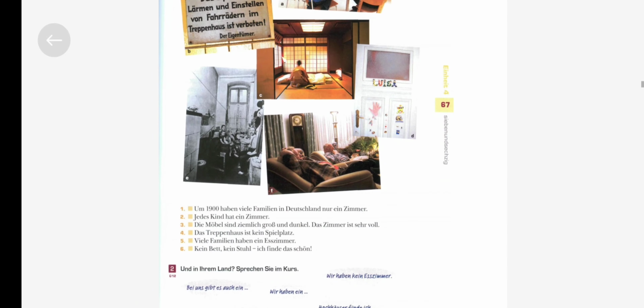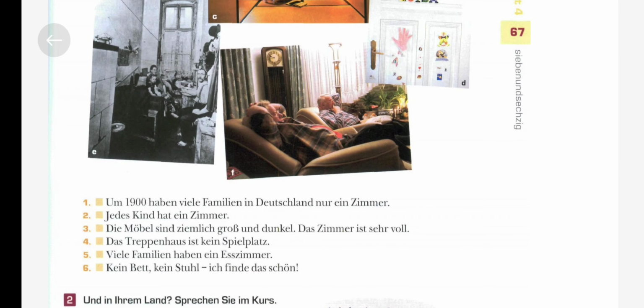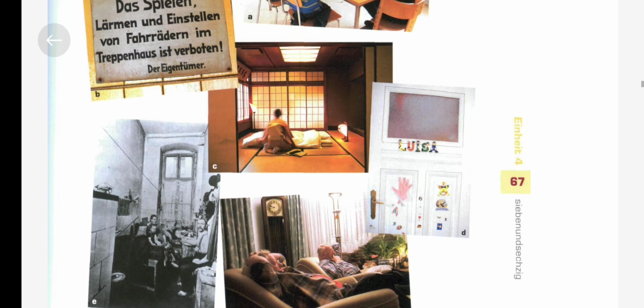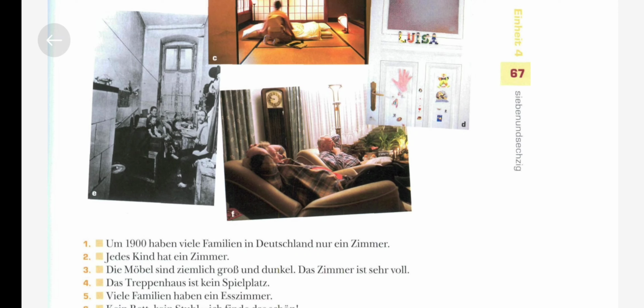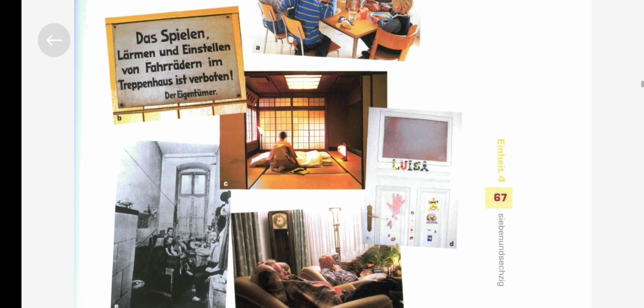Now we have to read the sentences and tell which sentence goes with which picture. Um 1900 haben viele Familien in Deutschland nur ein Zimmer. They are saying in 1900, most of the families have only one room in Germany. I guess this goes with E1 because this is the oldest picture, and they are even sitting in the one room only.